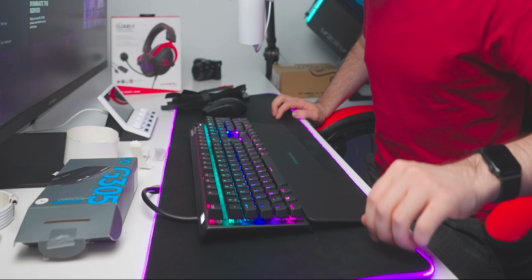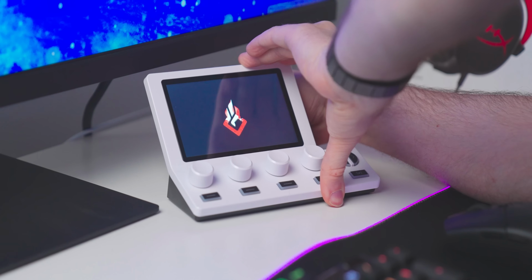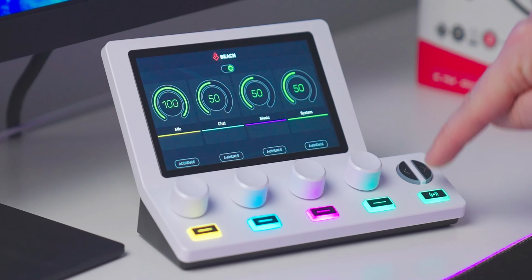The SteelSeries software also immediately opened. If you go to Engine, we can see the RGB mouse pad here, we can see the keyboard. So I'm going to plug in the Beacon Mix Crate, and I can already see the mix switching. So as I was talking about, I guess it's going to be this button.